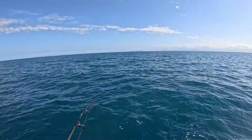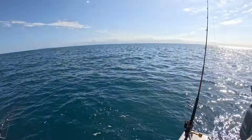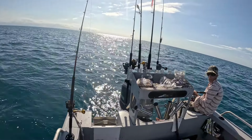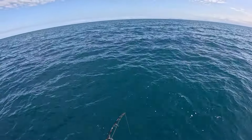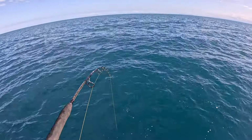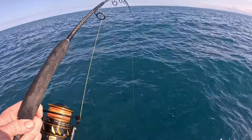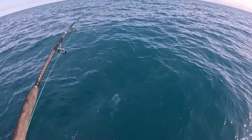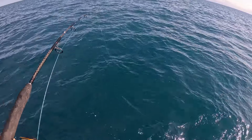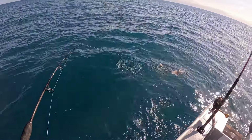That was weird. I struck it in 3 times. I think I hooked the first time. I didn't realise it hooked. He just swam up a little bit. Wonder what it is. Wonder if it's a little shark. Probably is a little shark, you know. Yep. It's the only thing that'll do that.